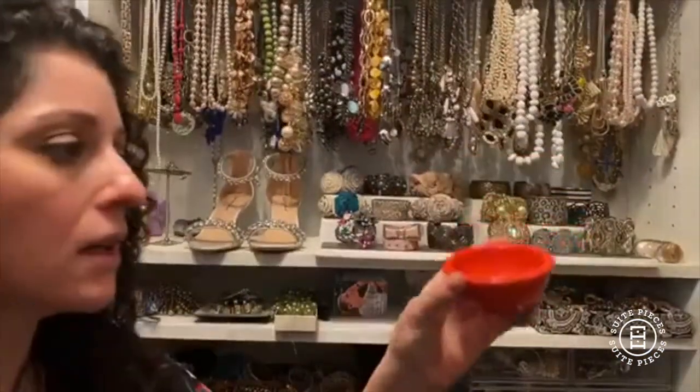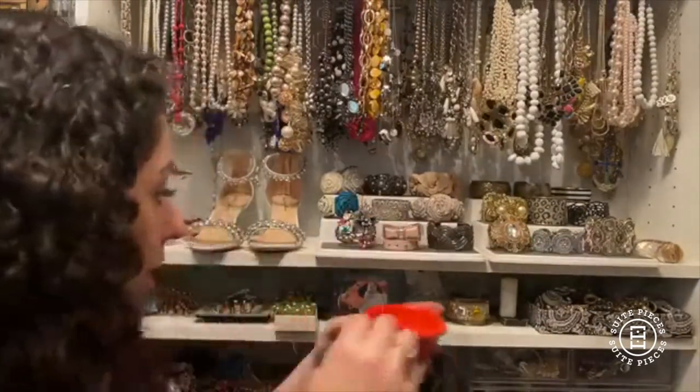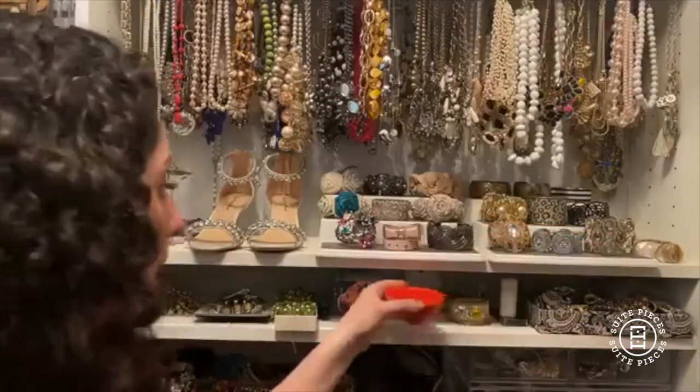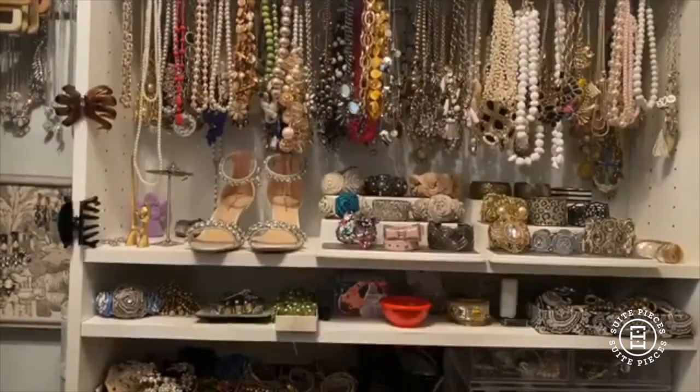So this is a little ramekin and this has all of those little things that go on the backs of your earrings. I keep them all in this one little container and I know anytime I need an earring back, they're right in there. So again, anything that you touch or use on a daily basis, you need to make sure that you give it a place, you give it a home. That's really the key of organizing, because if you store it away and you constantly need to take it out, that's when it has the opportunity to become messy. So you have to create little spaces for each of those types of things.